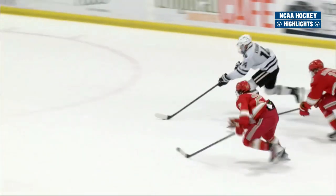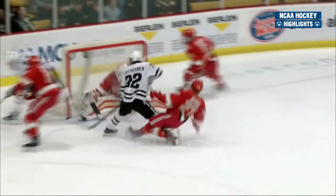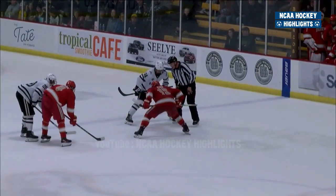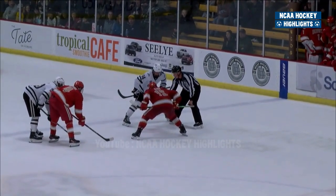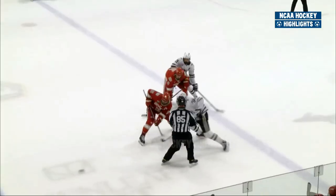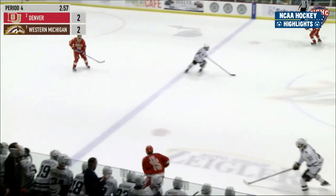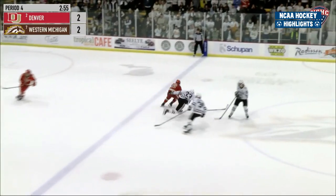3 minutes to go in overtime. Tied at 2. Each team will get a point in the standings after the regulation 2-2. Extra point coming up here in the overtime, but it'll count as a win in your win-loss record.